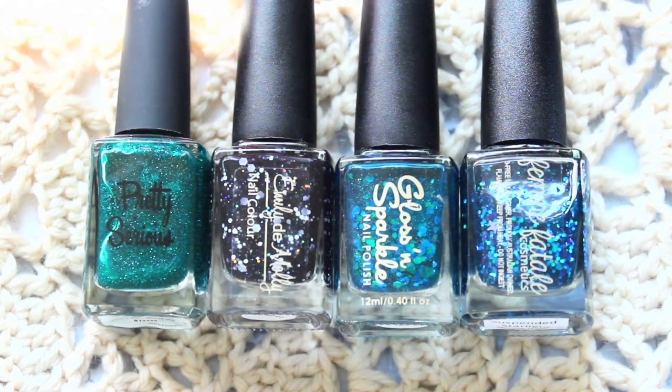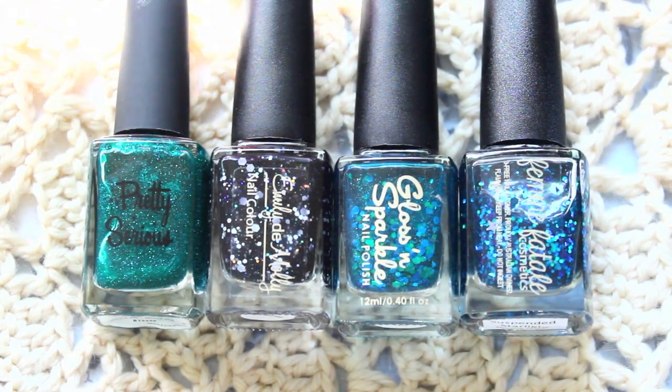And then this one is from Pretty Serious Cosmetics, and actually I think Kim sent this one to me. So hi Kim, and thank you for this nail polish. And I remember when Pretty Serious became super popular too. This is in the color Grim Demise, which is again a teal, turquoisey, mermaidy type of color.